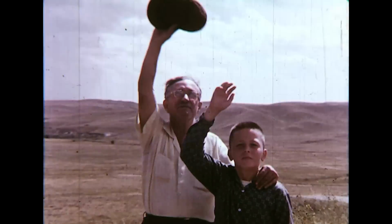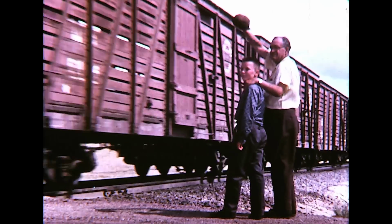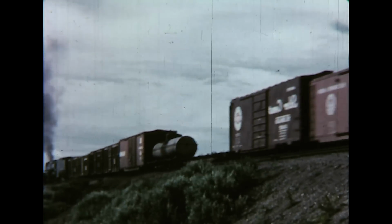Lucky the boy who one day could say he had seen them in action, for by 1960 the age of steam had virtually ended, and the thrill of seeing a mammoth engine at work was to be only a happy memory of childhood.